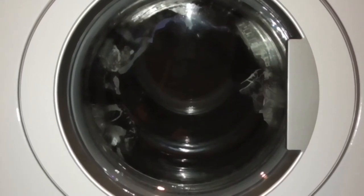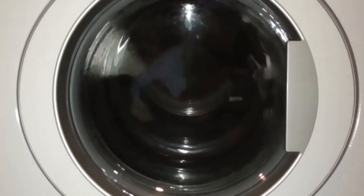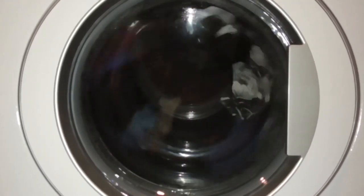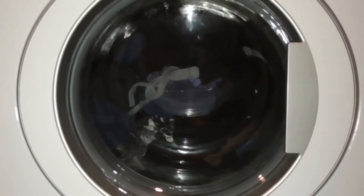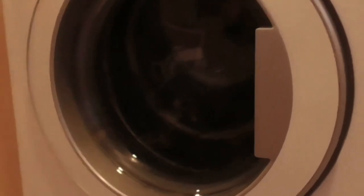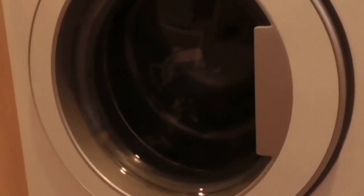Good thing the motor is so silent, the motor is absolutely silent, as you can tell. There have been other machines on though, because the back of the fridge freezer is just on up there anyway.